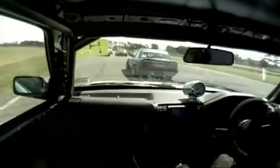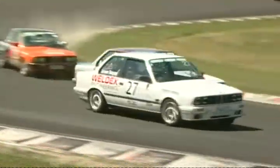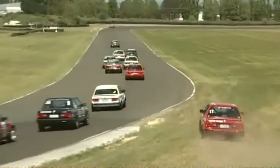I don't know if that's the wrong gear selection there for Greg, but a couple have gone past there. Just opened up the door for an opportunity there as Gerald Farver leans on the 27 of Gerald Simpson. Oh, who's that going off? That's the 17 just running off track. Bruce Miller at the hairpin.